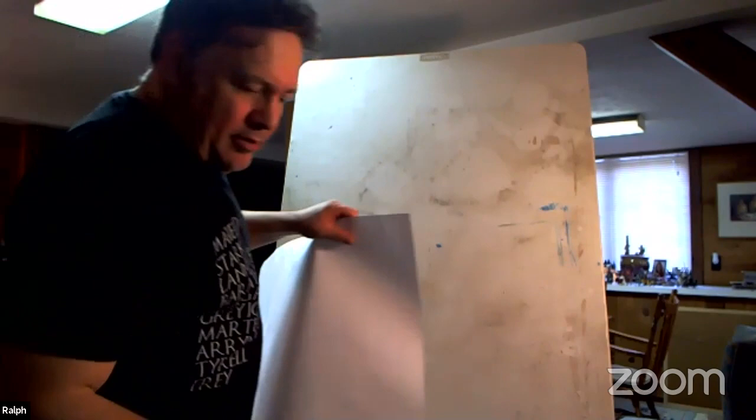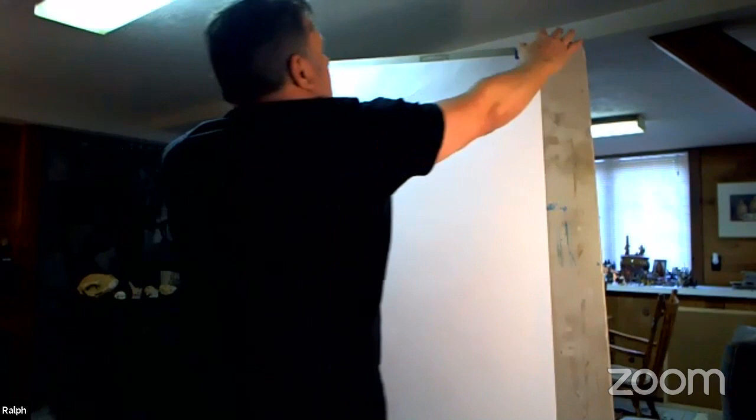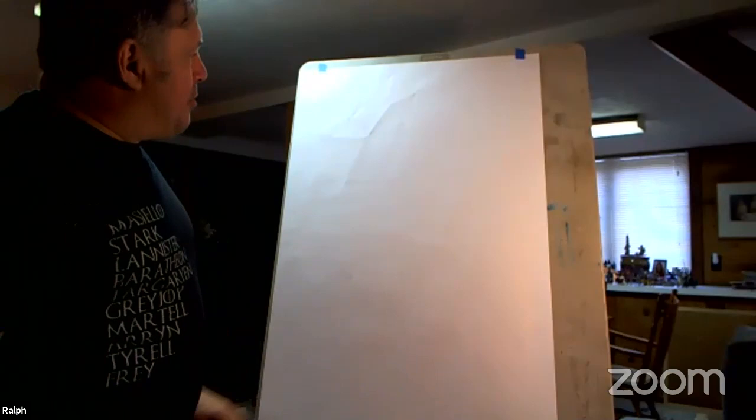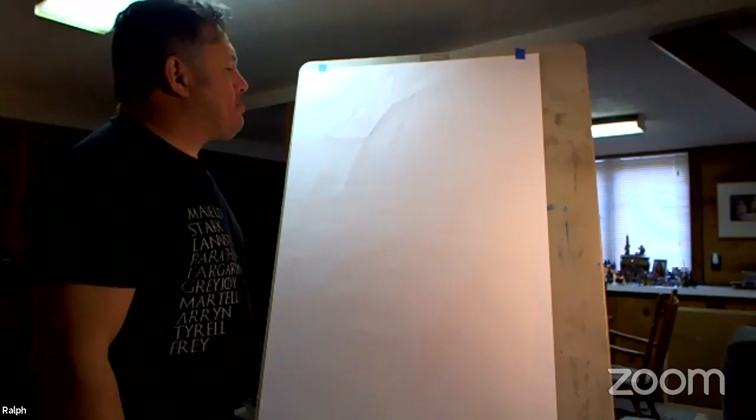There's more tape here. So as you can see, this table works great as an easel. And if you're homeschooling your kids right now, and you've got a bunch of kids, it's a great thing to put up nice and tall, maybe in a garage or in a basement or a family room, and your kids can actually sit down and draw along with you. I like that the surface is nice and tall.